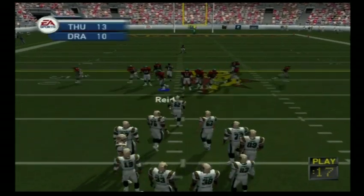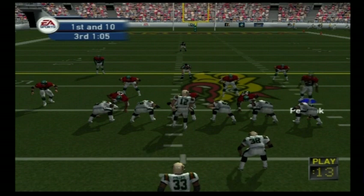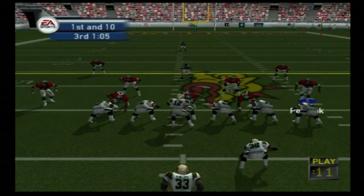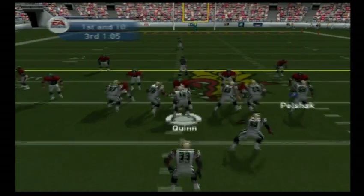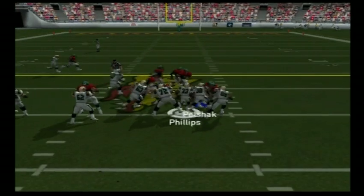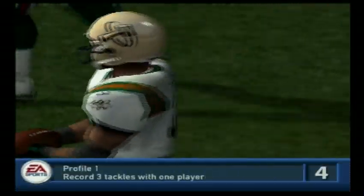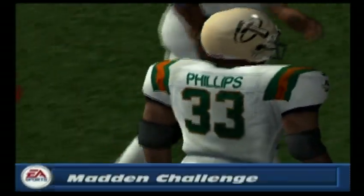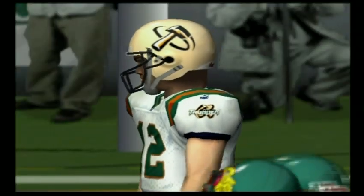First and 10. They're in the offset I formation. Number 83 moves in motion. He gets the carry. Number 77 makes the stop at the 46. He's done a good job so far today. Heck, just keep handing him the ball and he'll just keep producing.